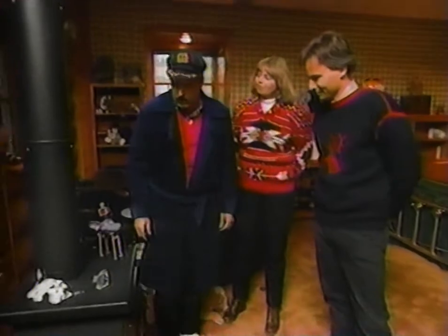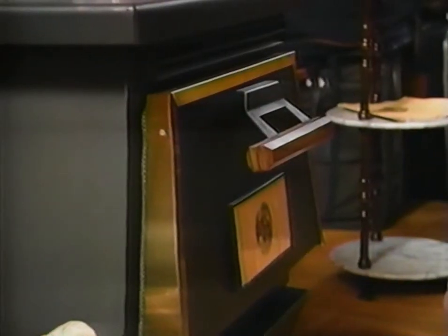And anyway, this is a genuine wood stove. This is the kind they made in 1984. Tony, you have your own bedroom. And Daryl, you have your own bedroom. Is there a reason for this?